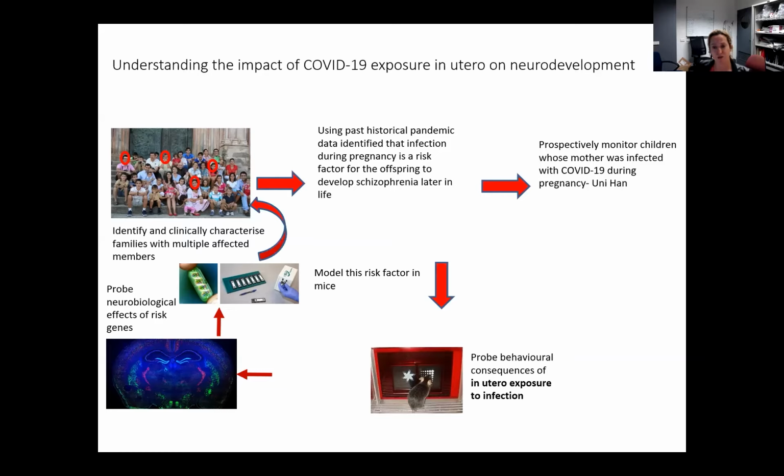This is an ongoing project, and one of our students, Nihaan, is going to now talk to you a bit more about this project. So I'm going to leave my presentation. I'm going to introduce Nihaan, who's an honours student with us working on this project. Stop share. Take it away, Nihaan. Thanks, Rachel. I'll just share my screen.